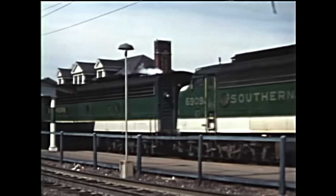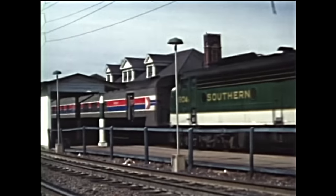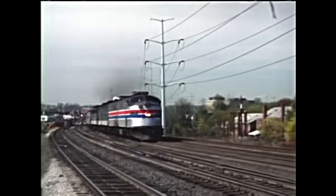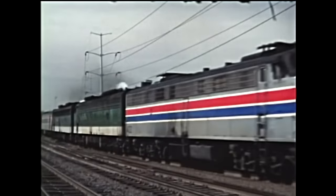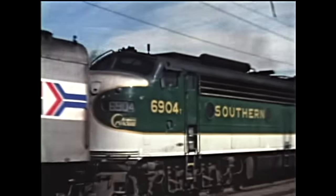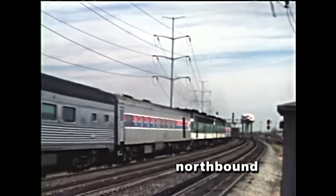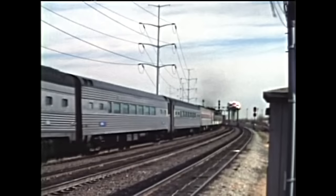The Southern Railway ran the Southern Crescent from New Orleans to Washington, D.C., independently of Amtrak until 1979, when the train finally became another Amtrak train. The cars with the black roofs are former Seaboard cars.